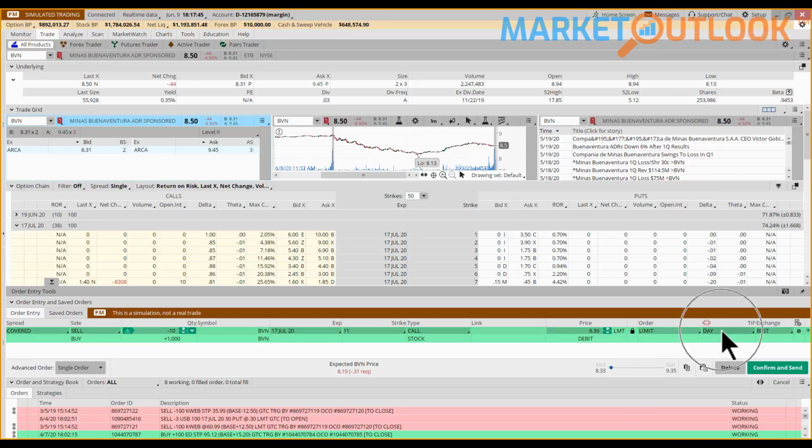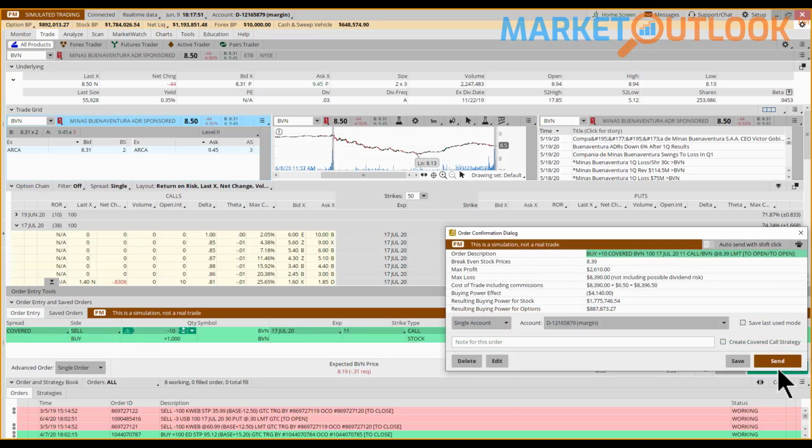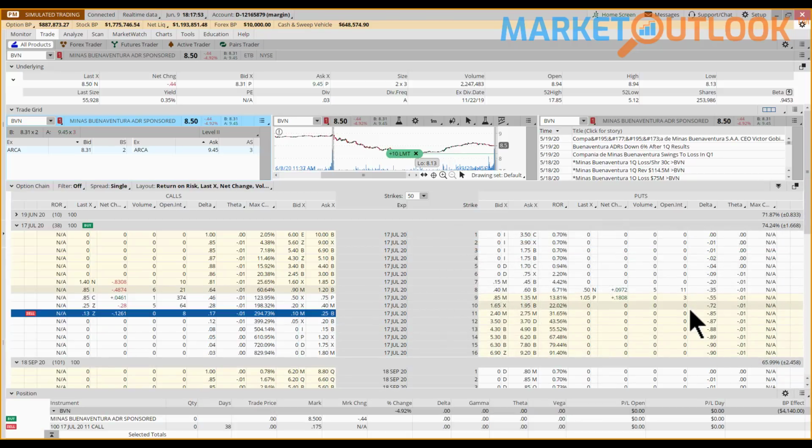So I'll just leave that in there as a day order. If it doesn't get filled tomorrow, fine. We can find another trade after that. So let's go ahead and click confirm and send and ship that off, and we'll see if we can get filled first thing in the morning on that foreign mining stock in Latin America. Some stronger themes in the market here more recently.